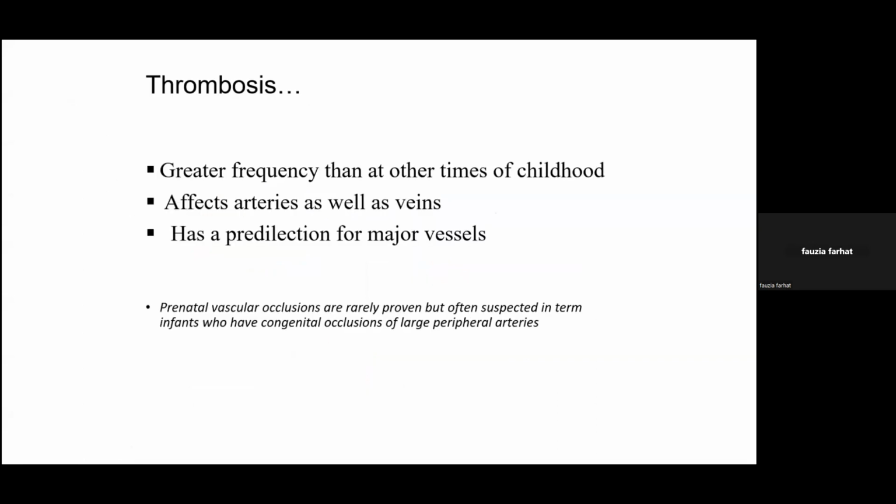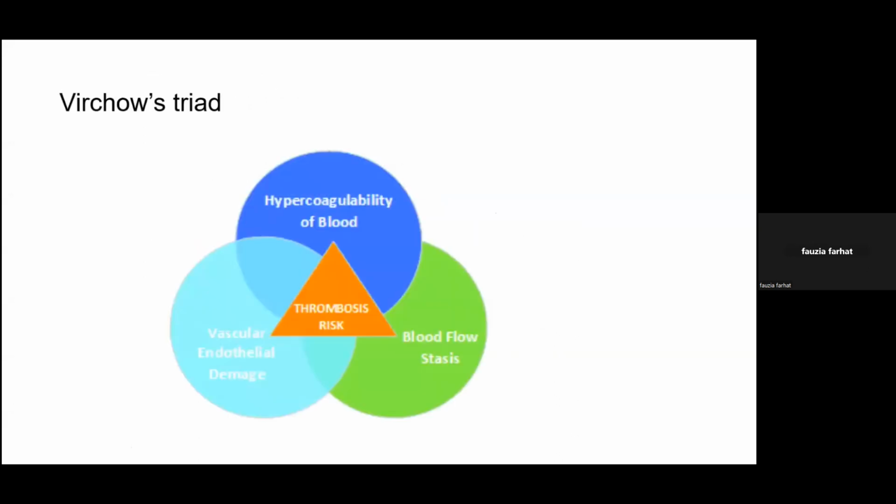So coming to thrombosis in neonates, greater frequency is seen than at other times in childhood because, as we have seen, hemostasis in the newborn is finely regulated. It will affect arteries as well as veins, and it has a predilection for major vessels. Virchow's triad, which operates in adults, also operates in newborns. Whenever there is hypercoagulability, blood flow stasis or vascular endothelial damage, there is a risk for thrombus formation.